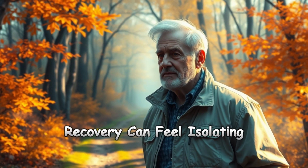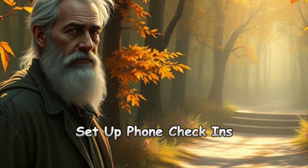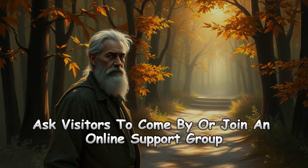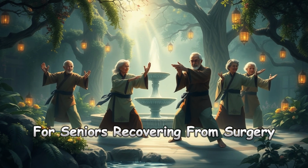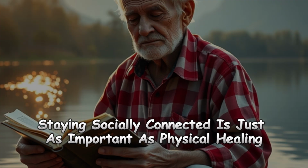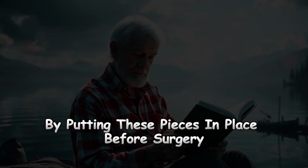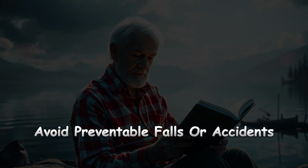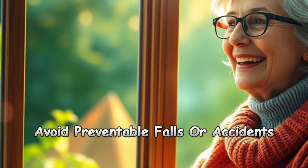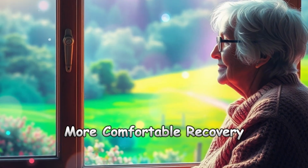Finally, don't forget emotional support. Recovery can feel isolating, especially if you're not as mobile. Set up phone check-ins, ask visitors to come by, or join an online support group for seniors recovering from surgery. Staying socially connected is just as important as physical healing. By putting these pieces in place before surgery, you reduce the risk of complications, avoid preventable falls or accidents, and give yourself the best chance for a smoother, more comfortable recovery.